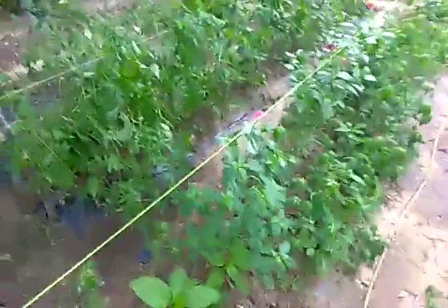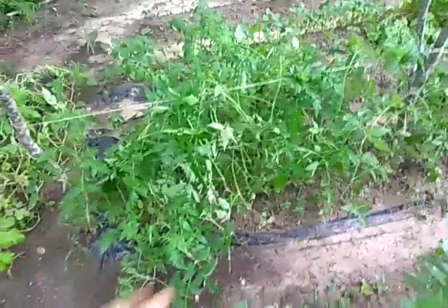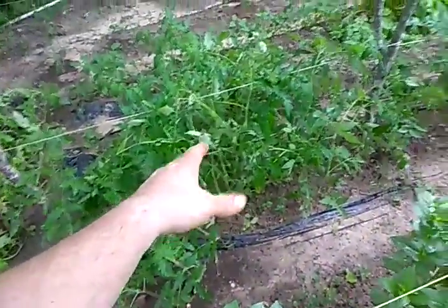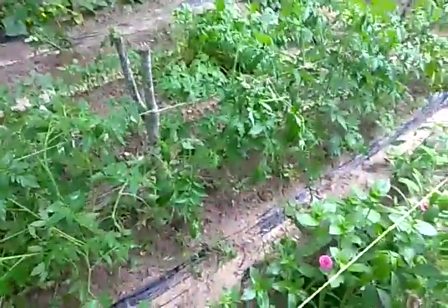Hey everybody, haven't been able to give any updates and haven't been able to do anything to the garden. I know it looks horrible. I just bent everything over and put it back up here and got everything off the ground, so my tomato plants are, well, you can see they're about 3 foot tall or so.